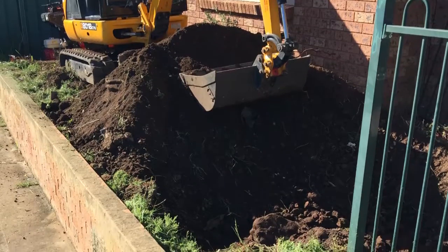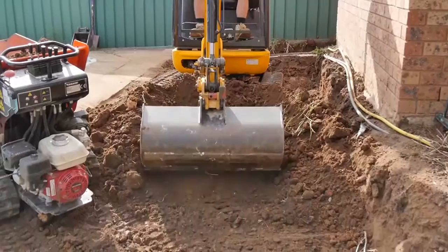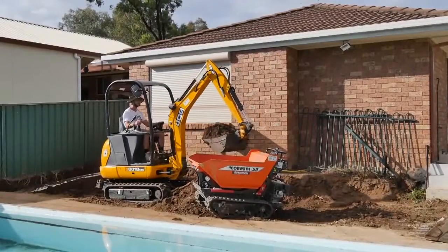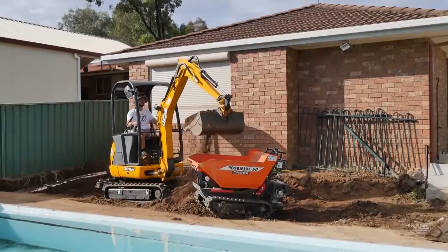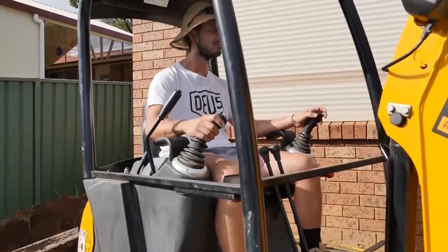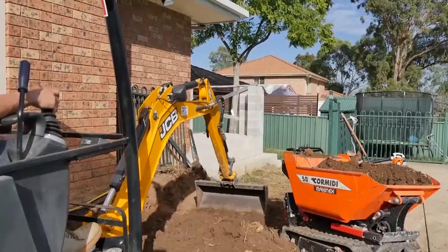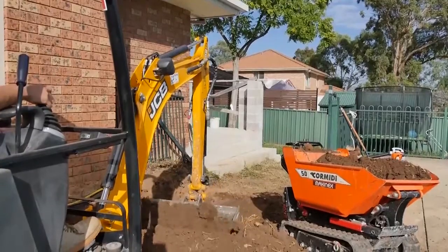Once we got the machinery to the backyard and we started digging, we very quickly realized that it was much easier than using a shovel and a bucket or a wheelbarrow. The big excavator bucket made life so much easier, moving the soil from the back to the front, using the dumper also.